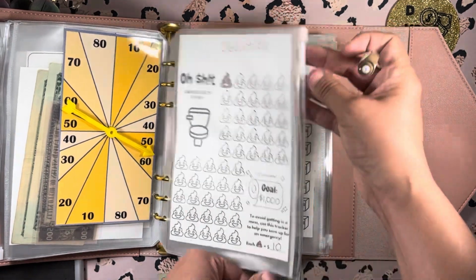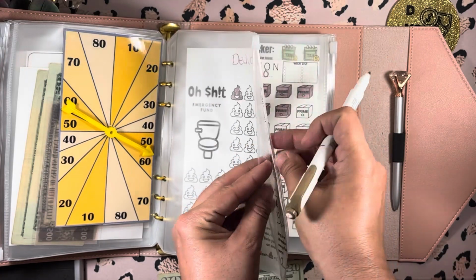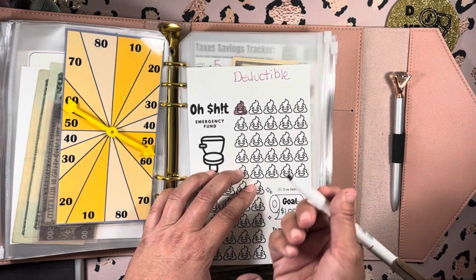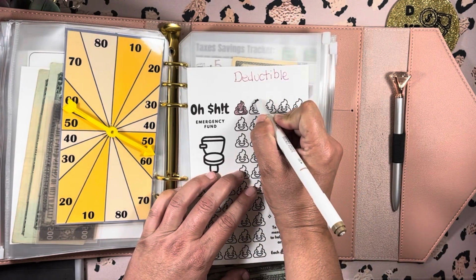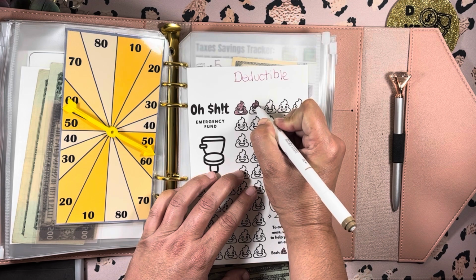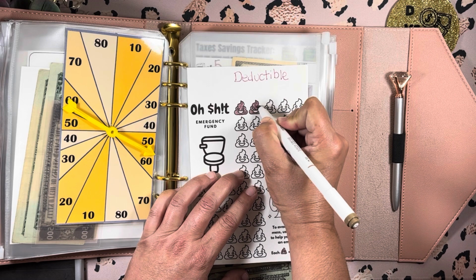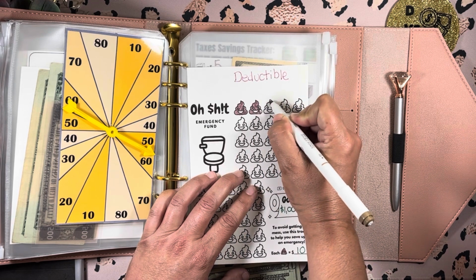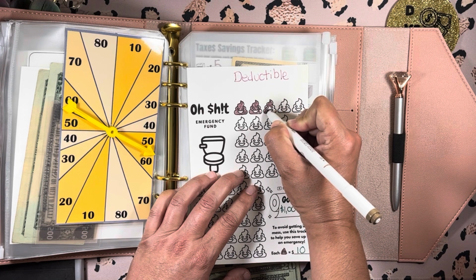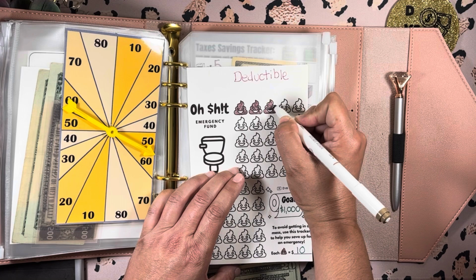So it's almost July, and in July, I switch over to an HSA account. I have trouble saying that. And it has a $4,000 deductible, which just stresses me out. So I'm attacking it $1,000 at a time. So when I fill out this whole little tracker sheet, I'll have $1,000 saved.